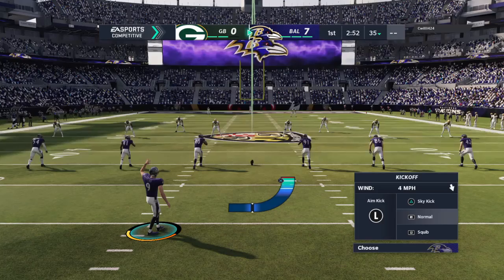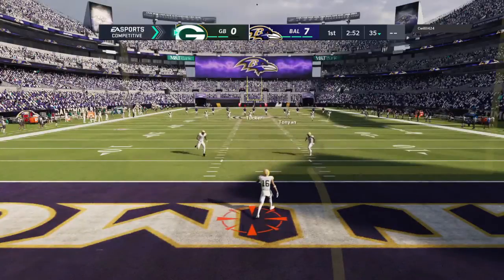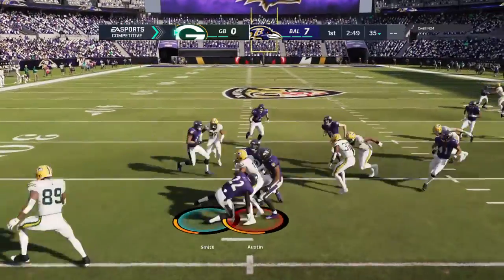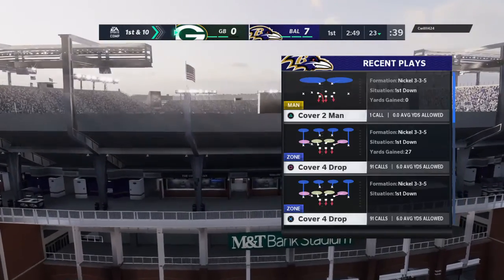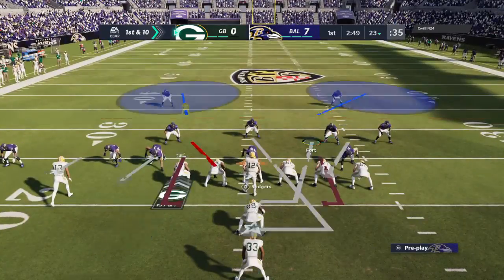Justin Tucker to kick off for Baltimore. Tucker now to kick it away following the touchdown. This taken in about 4 yards deep. And ultimately cannot get this out to the 25-yard line as he's dropped at the 23. At their own 23-yard. The Packer offense ready to get their next drive underway.